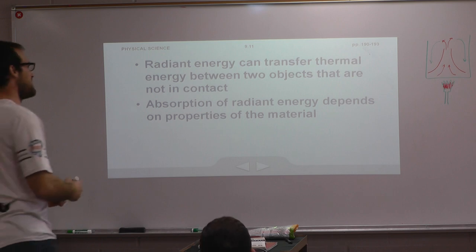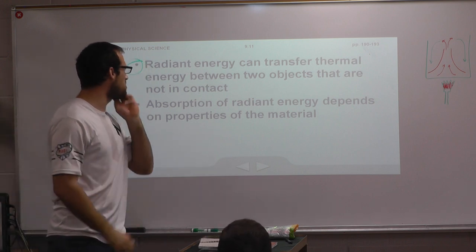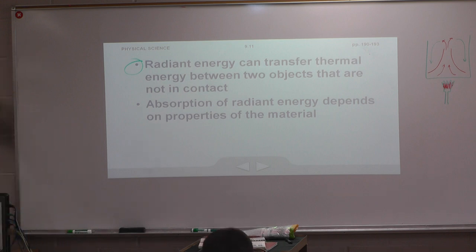Okay, this is what I just said. Conduction cannot transfer thermal energy between two objects if they're not touching. So radiant energy is great because if they're really far away, they've got to be able to get the energy from the sun to us. Thankfully, God created electromagnetic or radiant energy.